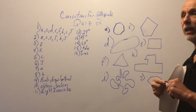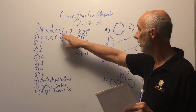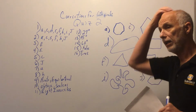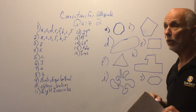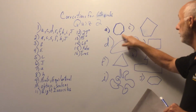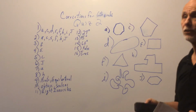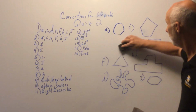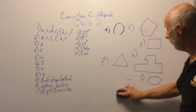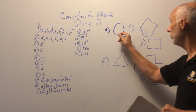Now for number 2, it says polygons, and you'll notice that all the polygons here, A, C, E, F, H, and J, were already up here as types of simple closed curves. So if you drew them once, you don't have to draw it again, but you do have to put the letter again. Again, a polygon is a simple closed curve. That's why all of these were up here, because polygons are simple closed curves, but they're made up of line segments. So that would be A, C, E, F, H, and J. The only 2 simple closed curves up here that are not polygons were D, because it was like an oval and it wasn't made up of line segments, and I, because it's that weird figure and it's not made up of line segments. So when you talk about polygons, all of these were polygons because they were simple closed curves made up of line segments.